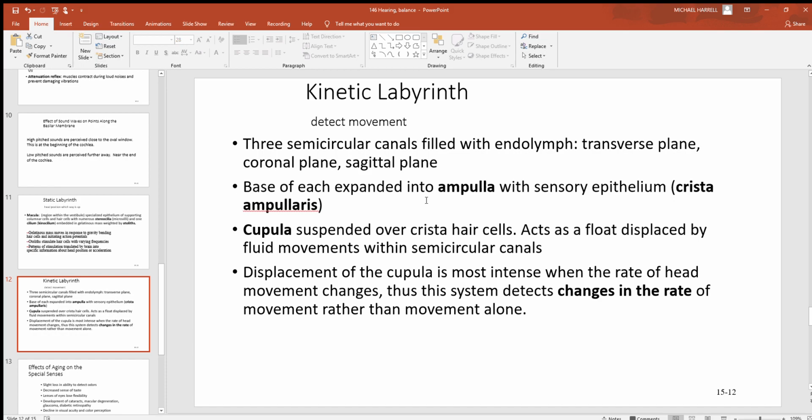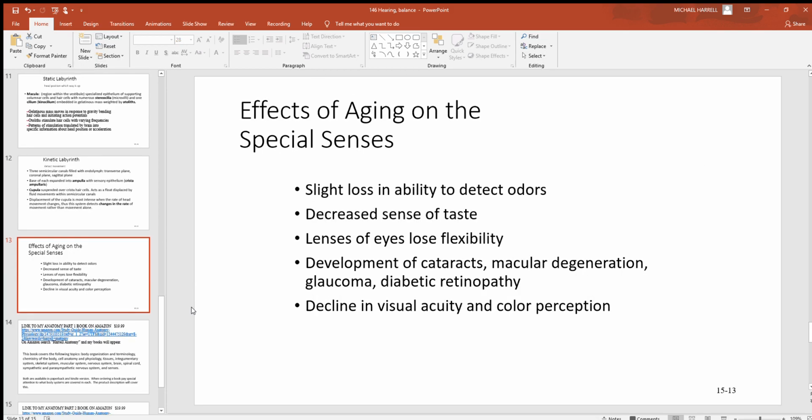The base of each is expanded into an ampulla, with little sensory epithelia called crista ampullaris. At those, you'll find little cupula, which actually look like tiny little upside-down inverted cups suspended over these little hair cells, which act as a float. And whenever they're moved, in other words, displaced within these semicircular canals, electric signals, action potentials will be generated, and this system right here detects changes in the rate of movement rather than just movement alone.